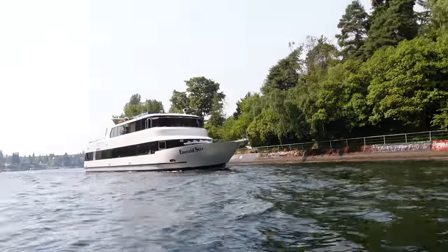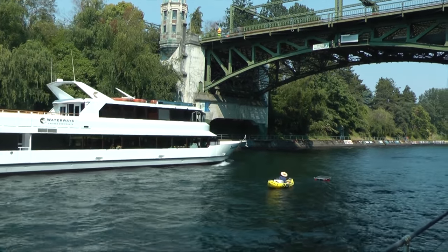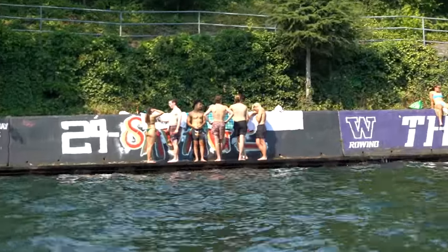Oh boy, look at that thing. Make room, make way. The Emerald Sea is coming through. That thing is huge. It looks like this is the college kid hangout spot.